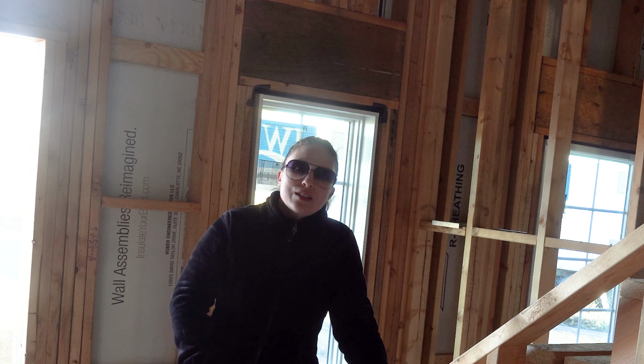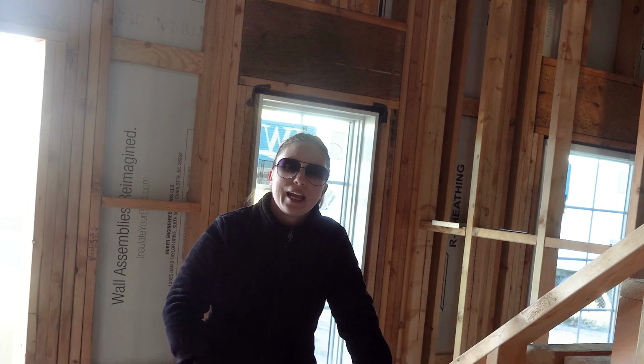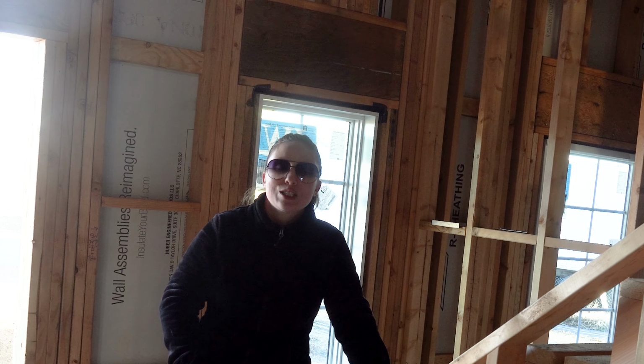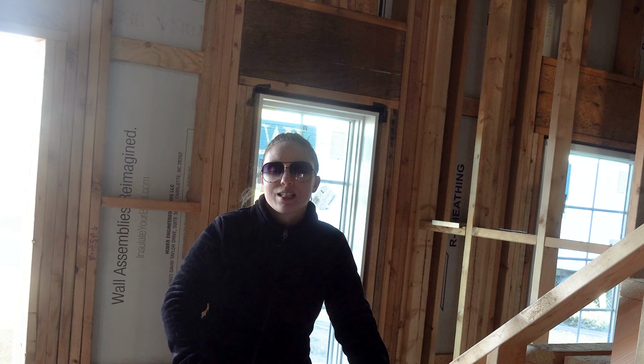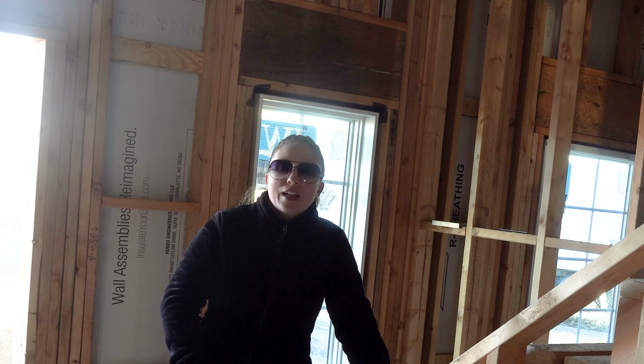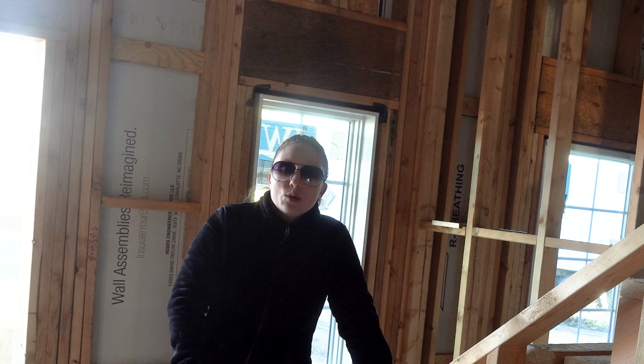But we moved on to flashing the second patio doorway opening, and I was able to get that all flashed, so that one's ready to go. We've got some nails that were missing in the panel above that doorway and some flashing to finish up, and then the corners on the cantilevers, but we're almost done with our flashing.